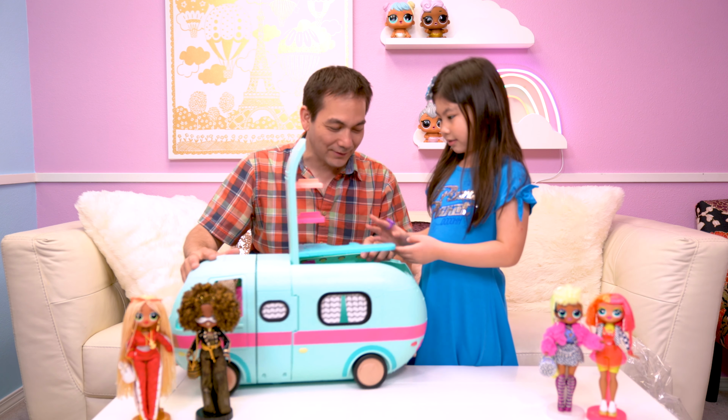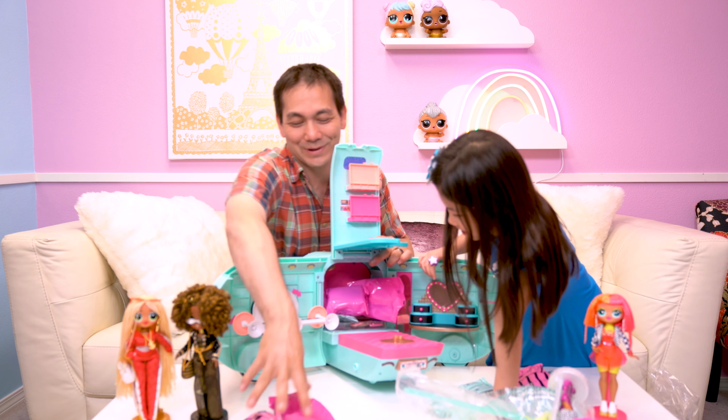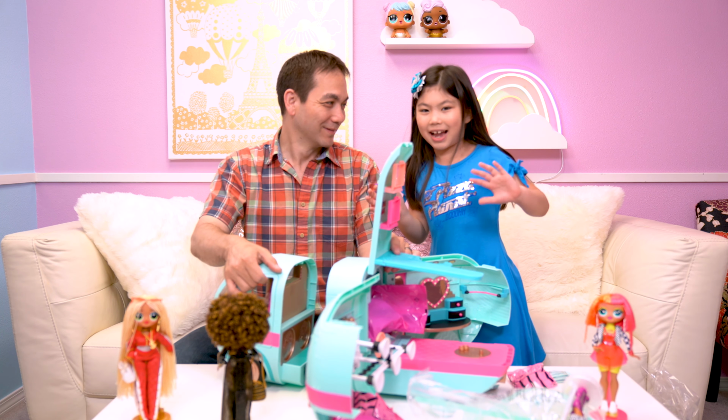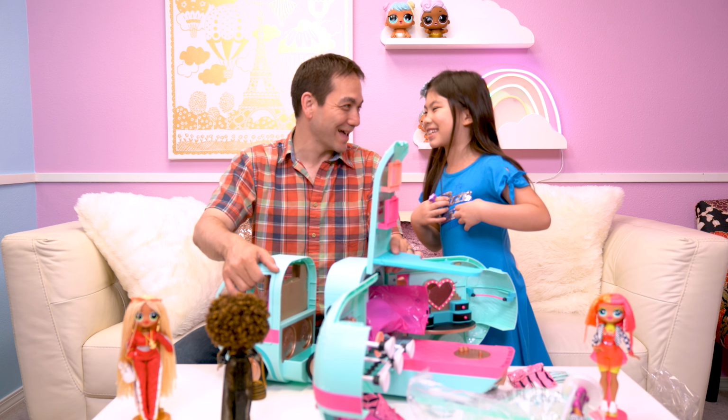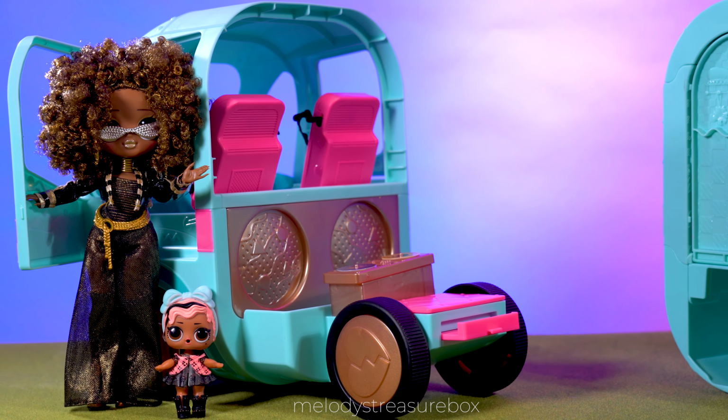Looks like there's some more parts inside. Whoa, wow. Check that out. Have you ever seen so many blind bags falling out from one surprise, Melody? No! And draining blind bags from out of this guy. Blind bags. I don't know why.